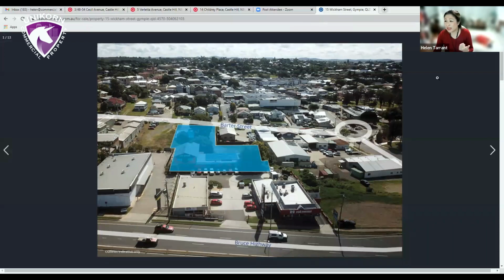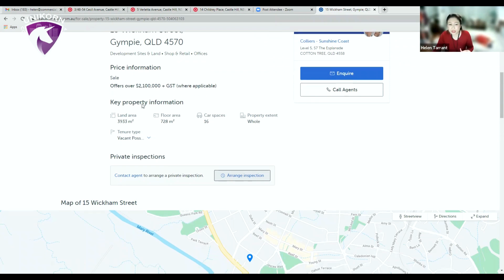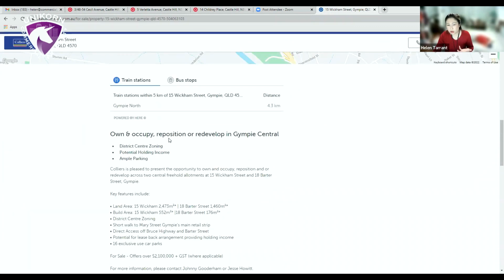You probably still have land and upside that you can definitely use and utilize in the future. Let's go down and read. So this is a property looking for offers over 2.1 million. So, you know, it's within our range. Lots of large land. And we're looking at, you know, own, occupy, reposition, redevelop in Gympie Central.